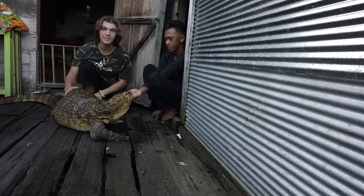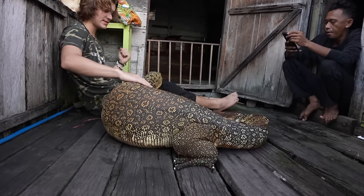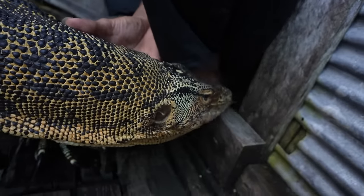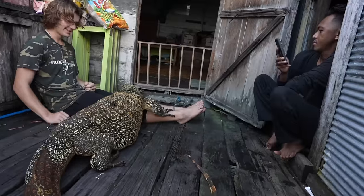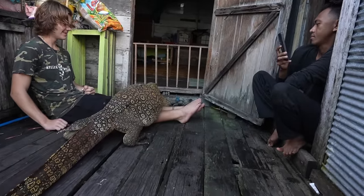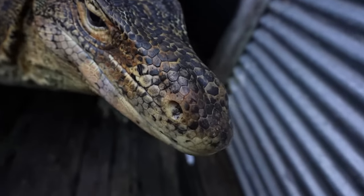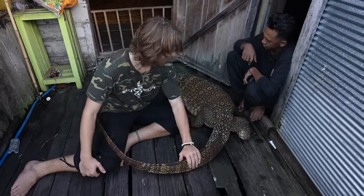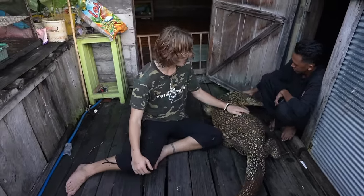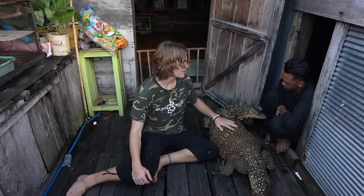So this is what people have as pets over here in Borneo. So this is the biggest water monitor lizard that I have ever seen. And I'm just chilling with him right now. Oh, there he goes. Climbing over me. He's okay. The hand is almost the same like your. Such an incredible lizard. Look at the size of him. Now out in the wild, these guys would be feeding on fish, other lizards, and snakes, and also controlling the snake population too, because they eat the snake eggs.